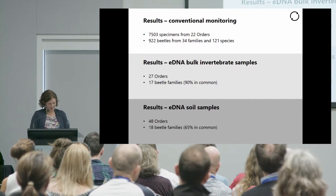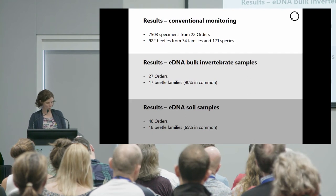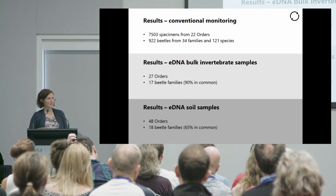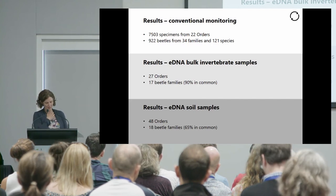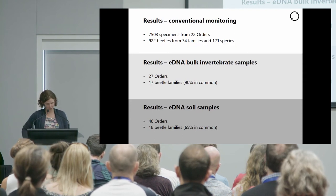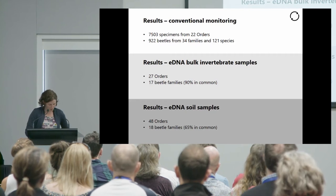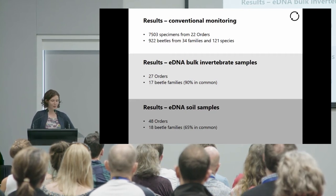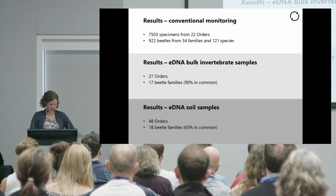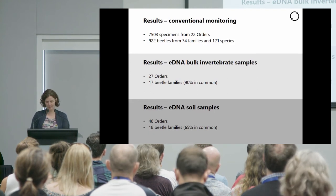The results from the eDNA bulk invertebrate samples found that we had 27 orders from 17 beetle families, and these were 90% in common with what we'd found with the conventional monitoring, so that was pretty close between those two techniques. When you looked at the results of the eDNA from the soil samples, we got 48 orders, so quite a few more orders, 18 beetle families, and only 65% in common with the conventional monitoring.